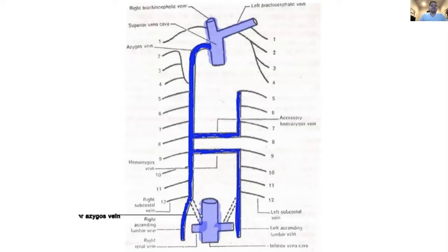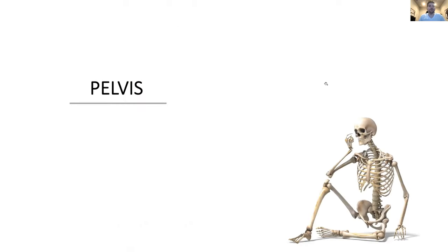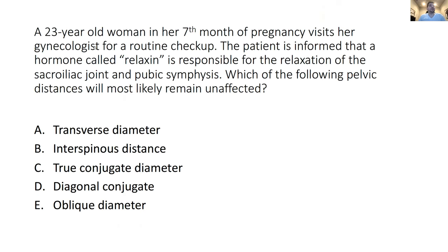All right, and this is just a bad drawing, but it shows the azygos system going through. The accessory hemiazygos comes from the left side of the body, and then the azygos vein travels back up. All right, so let's look at the pelvis. Try this one.